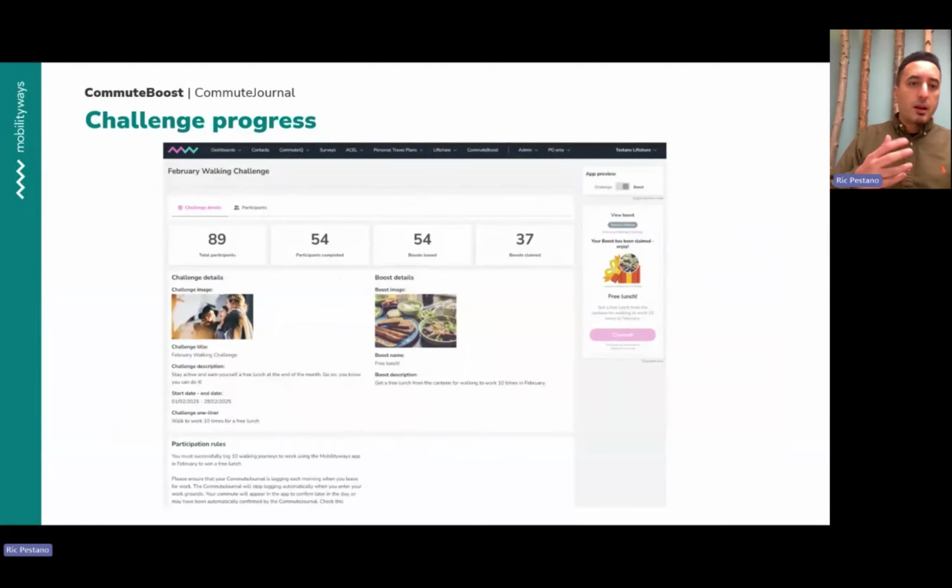And one final thing to do with the Commute Boost area is that obviously, as the employer, you can go back into the Mobility Ways dashboard and look at the challenge that you've created. You can see the number of participants, how many people have joined the challenge, how many people have completed the challenge and been given a boost, and how many people have redeemed the boost. So this screen is an overview area, but you'll be able to click through and look at participants themselves to see the individuals who have completed it as well.